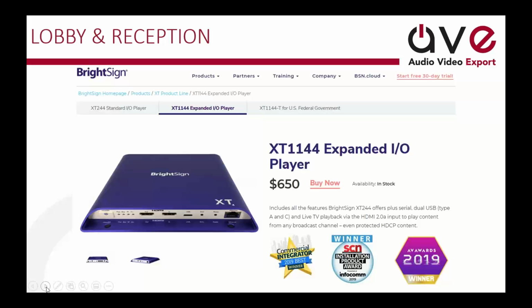The XT1144, it's got an HDMI input, so you can bring in whether that be a cable box or a satellite box or some other sort of device, and then you can put, you know, a ticker at the bottom. You can put weather widgets. You can template that. You can do all sorts of really neat things with the BrightSign device.